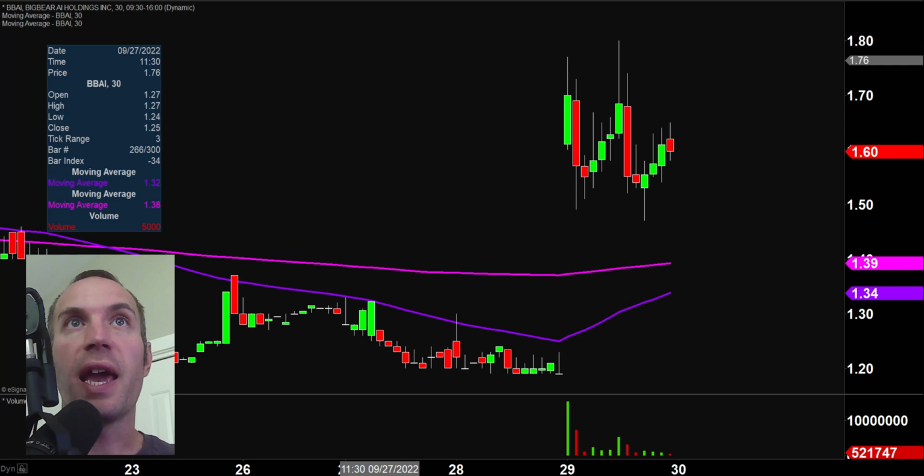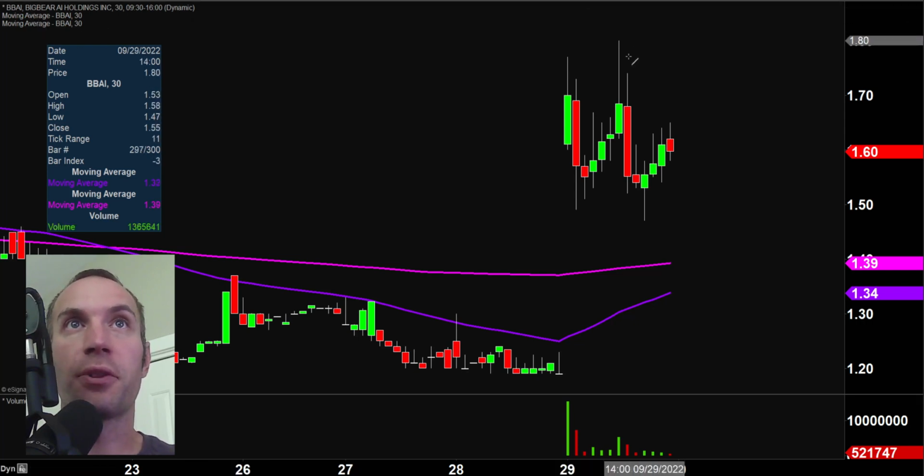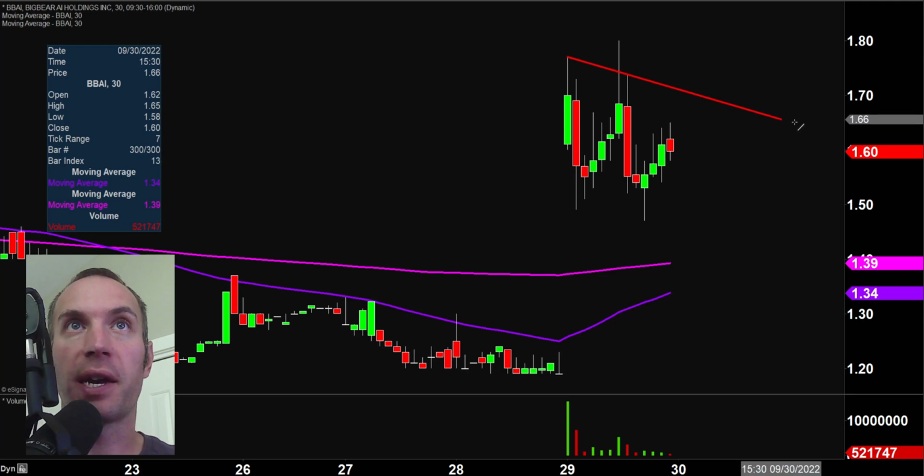Next one, BBAI, and I like this one because it's still got the breakout potential here and a very well-defined breakout point, at least in my opinion.